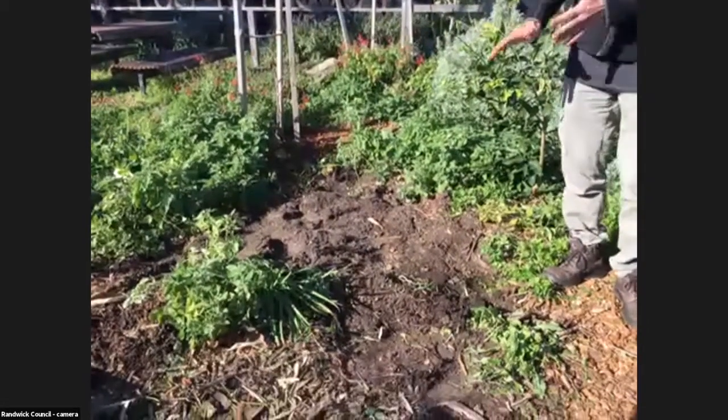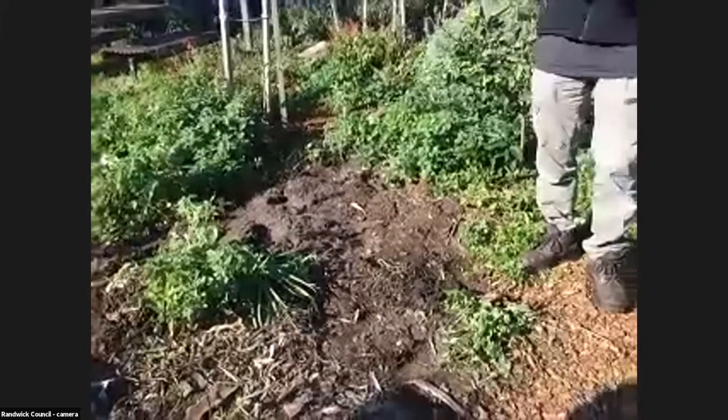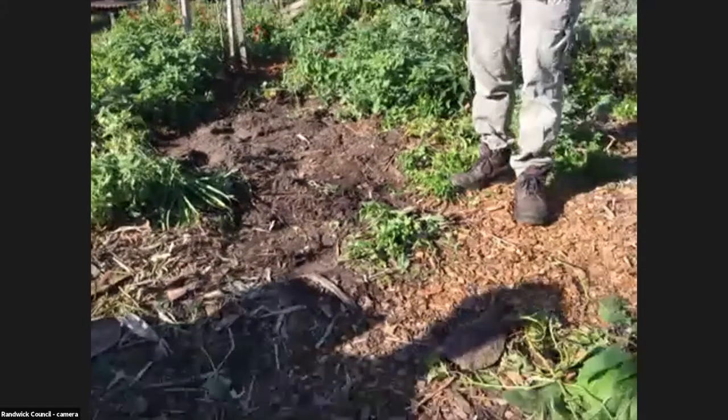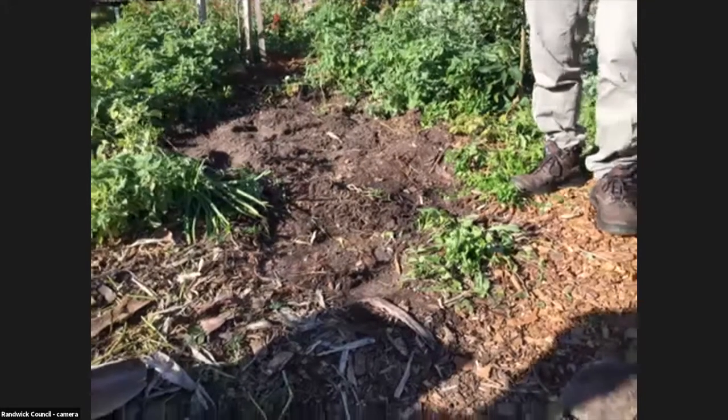So you can build a no-dig garden anywhere. We could build a no-dig garden on that concrete over there, on this path, or on the tennis court. It's basically a case of layering organic matter on top of the ground and then planting into it.